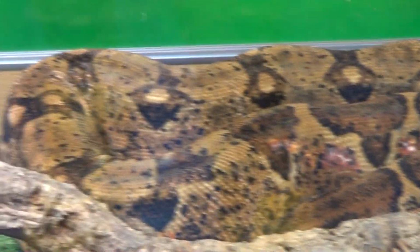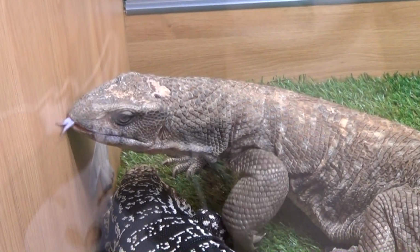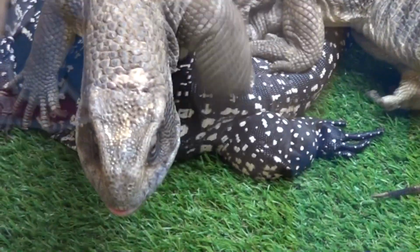There were also some snakes, some skinks, some sort of lizards. I'm not all that clued up with a lot of reptiles, so I'm not sure what this guy is, but he was very inquisitive and very naughty. He was standing all over his brother.